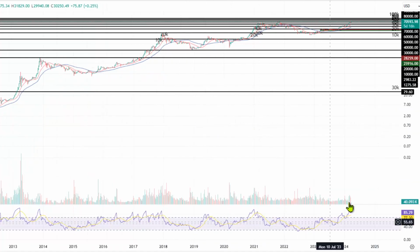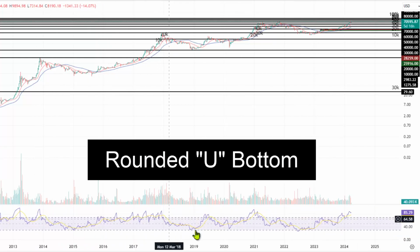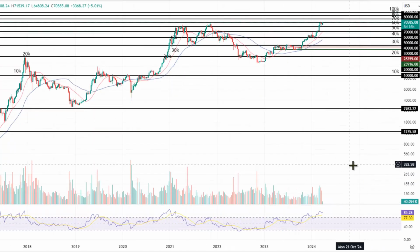So it's not super concerning, because the price has been very, very depressed, and it's been doing this U bottom here like it always does in every cycle. Every cycle is a U bottom, and a U bottom, and a U bottom, and after the U bottom, it breaks the previous all-time highs and goes parabolic. Plus, the halving still didn't even happen, I believe.